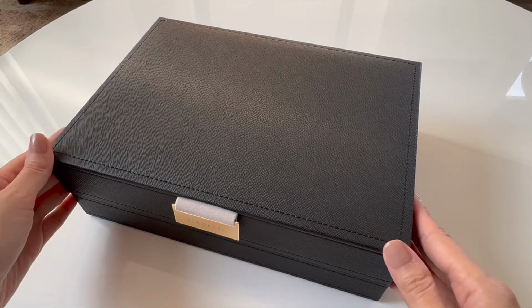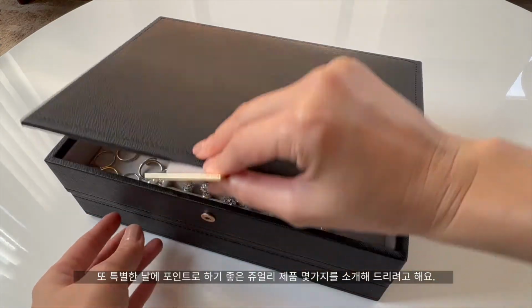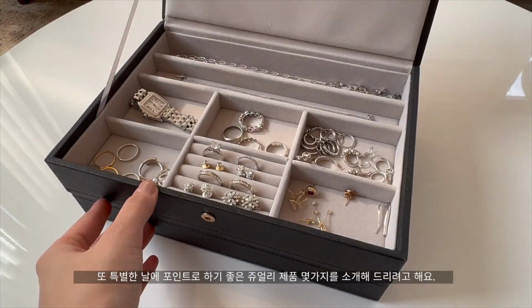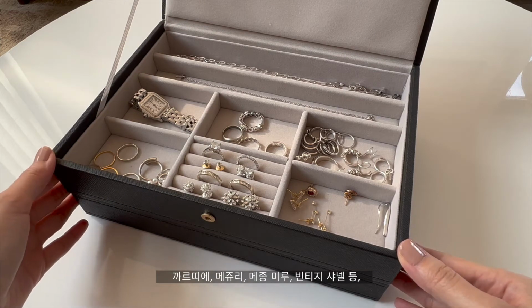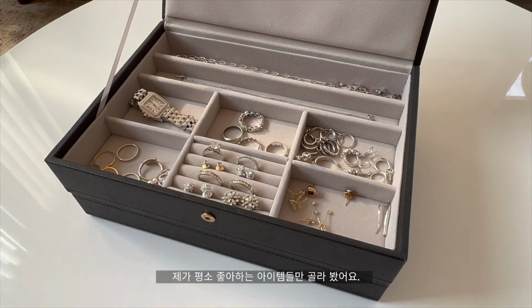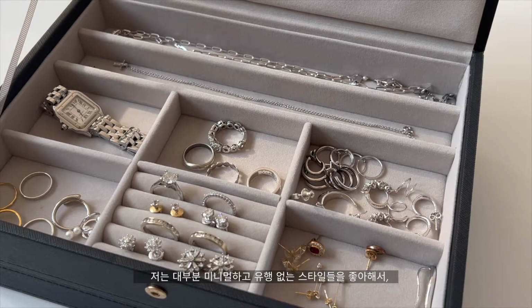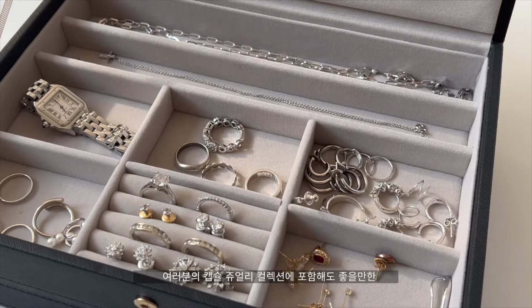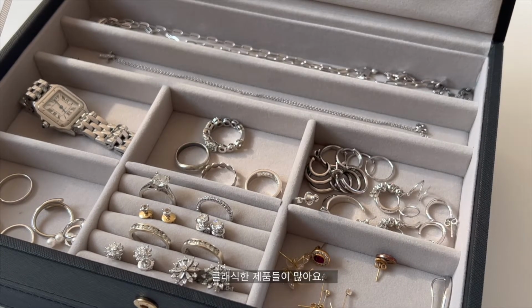If you're new here, I'm Grace, and today I wanted to share with you my everyday jewelry pieces as well as some fun statement pieces that are great for special occasions. I'll be sharing with you my favorites from brands like Cartier, Mejuri, Maison Miru, and vintage Chanel. And overall, my style is very minimal and timeless, so you'll see a lot of classic pieces that will be great for your capsule jewelry collection as well.